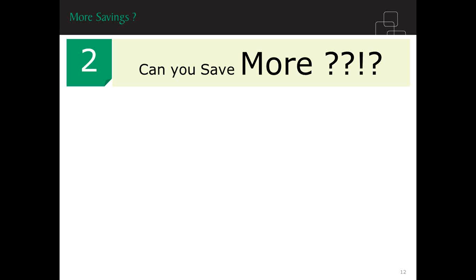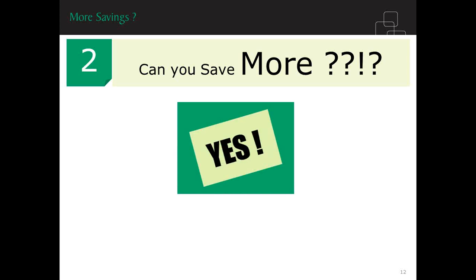I will go on to say, yes. Yes, there is an opportunity. There is room for procurement managers to save more on costs. And the key to achieve more is the need for one to have knowledge of costing.